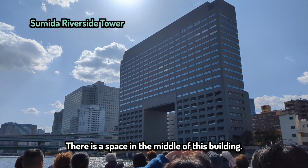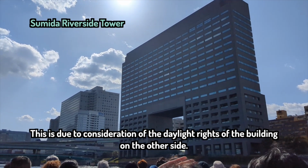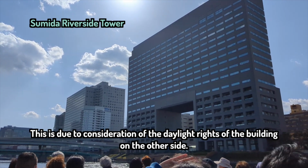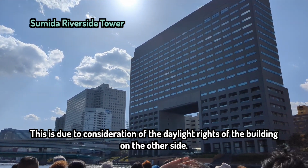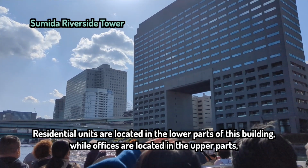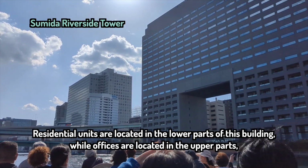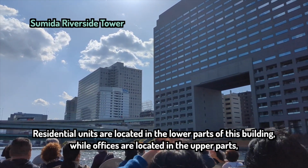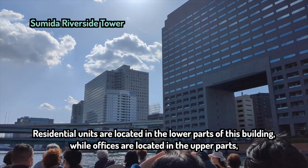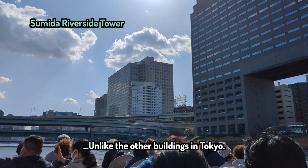There is a space in the middle of this building. This is due to consideration of the daylight rights of the building on the other side. Residential units are located in the lower parts of this building, while offices are located in the upper parts. Unlike the other buildings in Tokyo.